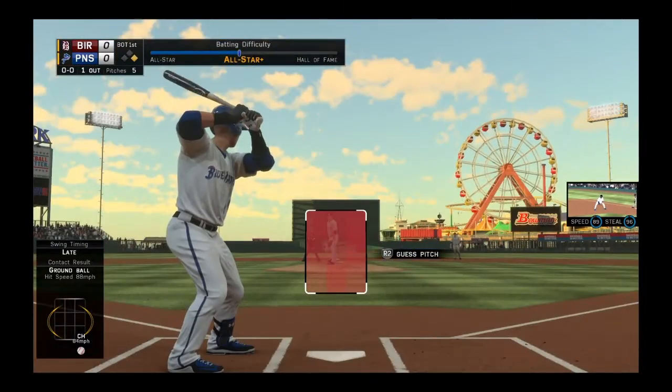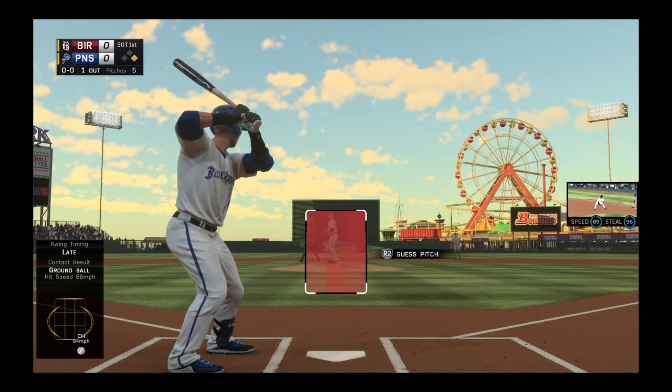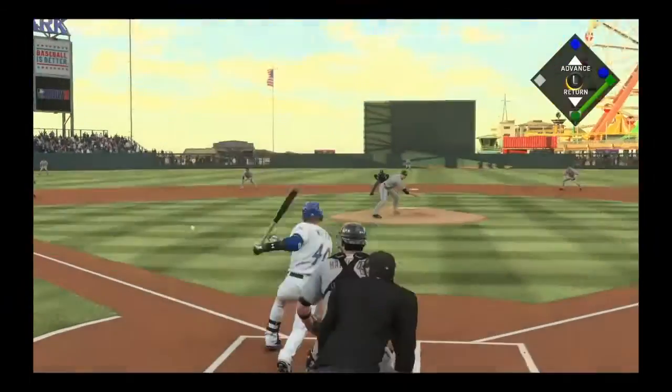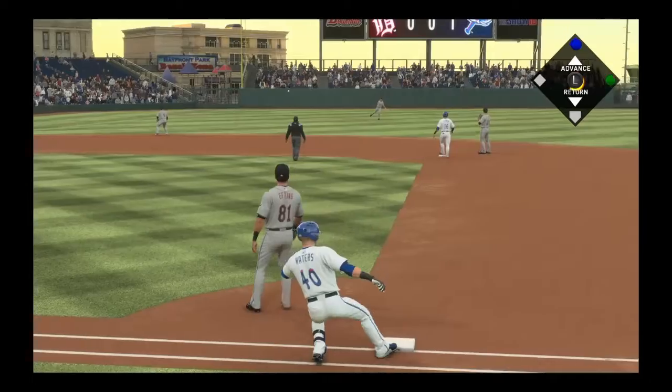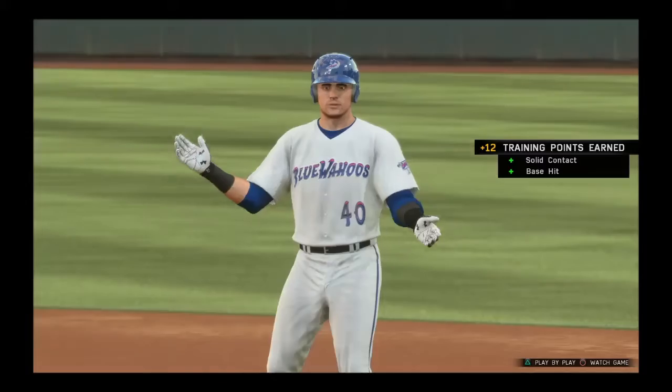Casey Waters will stand in, getting the start here despite being out of the lineup last night. Waters. First offering on its way. Smoked on the ground left side. And that finds its way through for a base hit. Well, that base hit is going to get his hit streak.